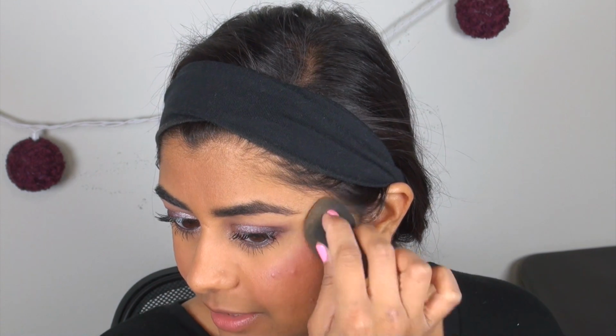So I'm going to go in with my Stila Heaven's Hue highlighter in Transcendence, which is just this really pretty, one of those transformative highlighters.